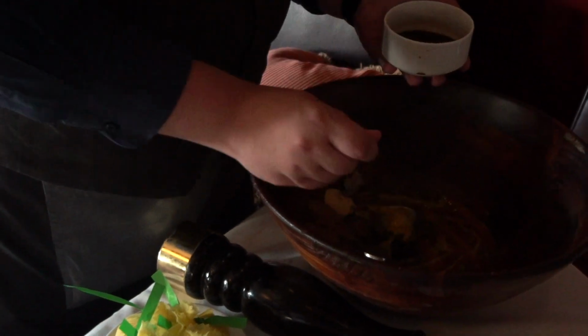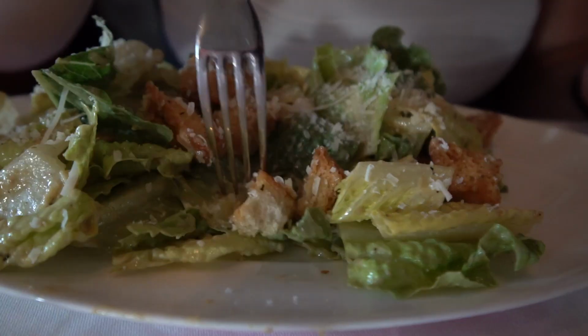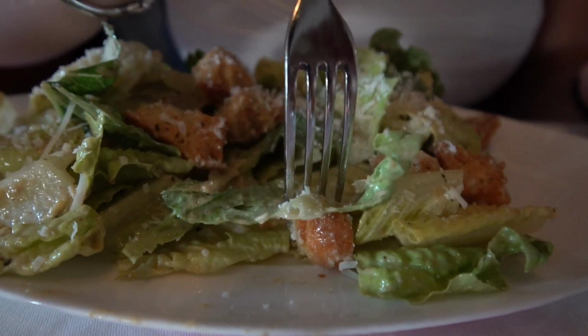And I wish they did that more places, because that was actually really fun to watch. We were actually kind of learning and engaging with the server as he prepared it. He explained how they came up with Caesar salad and how it came to be. And it's just very interesting. And it looks delicious. So we're excited to eat this now very large portion of salad we have here.